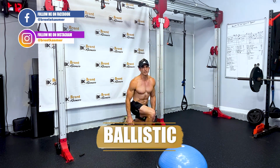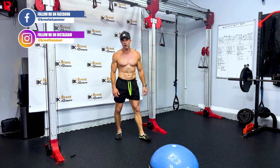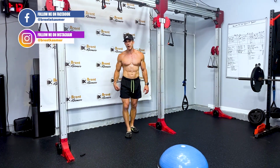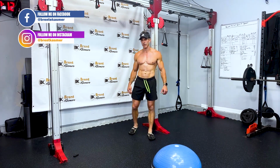The last one would be the ballistic. So you just would be nice control, hopping, back tall, also can hold weights as well. Just make sure you're progressing properly. Don't try to progress too fast. Making sure your body's adapting to everything as it can.